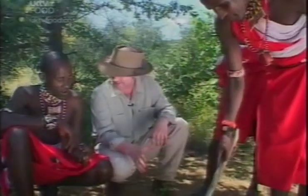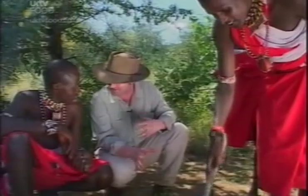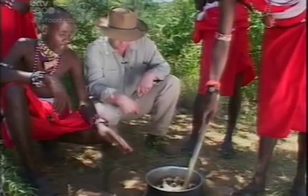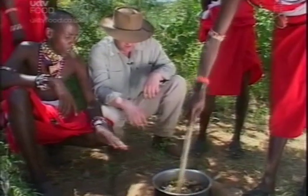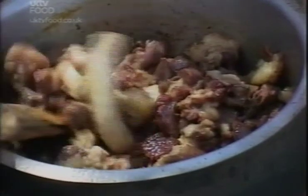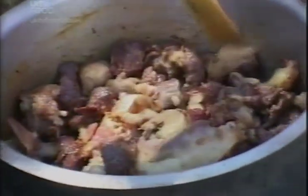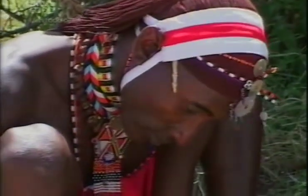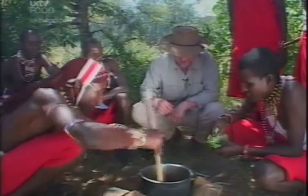I can't wait to try this. This is really new. This is something I've never tried before. Yeah. So now what's happening? We call it monono in Maasai. Monono? They wait until the water is gone, completely. And finished. It's all gone, I can see, it's just meat and fat. Now it's fat coming up. Yeah. So what they are doing, they are just waiting until the fat is coming, about 1 glass of it. That's incredible.